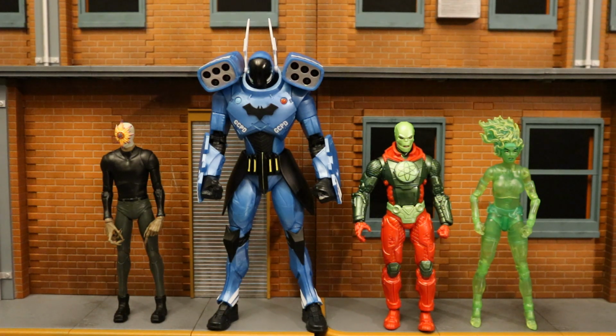Here are some Target exclusive figures. Mr. Bloom and Jim Gordon in the rookie suit, followed by Metallo and Fire. All Target exclusives. My favorite one here, Mr. Bloom, because I love the obscure Bat characters and Batman villains we've never gotten figures of before, and this guy is about as obscure as you can get.